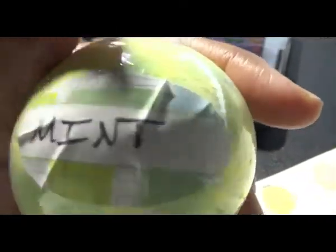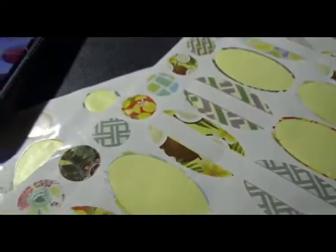And this one is mint. We go, mint. Cause it's circular and it ain't laying flat, it don't matter as long as I can see what scent it is. And then this is jasmine. There go jasmine.